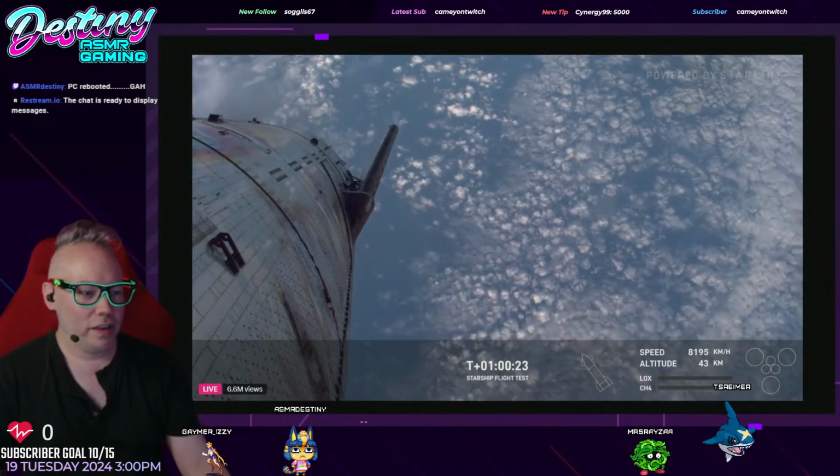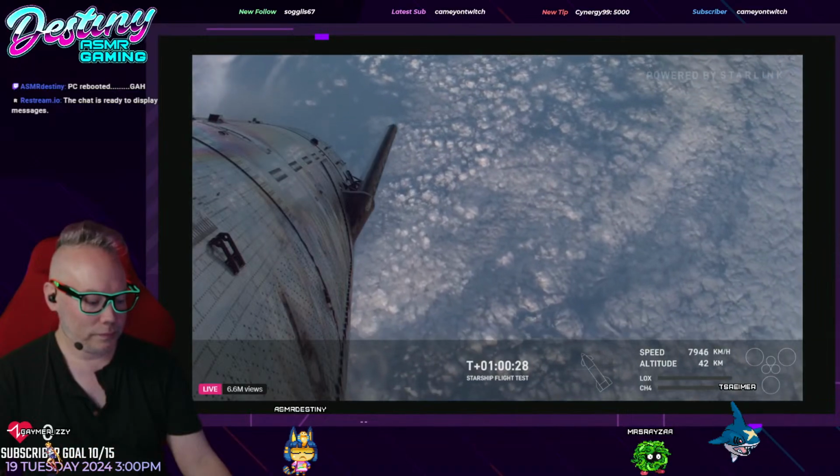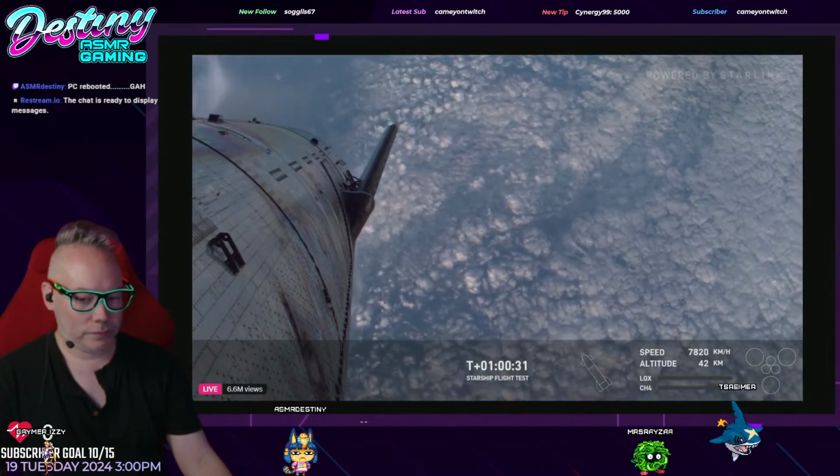Keep a close eye on the flaps. They're going to be working overtime essentially to maintain control of the ship as we get a little more aggressive with this.